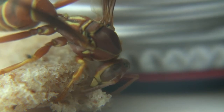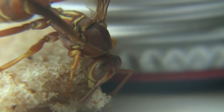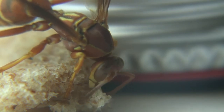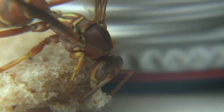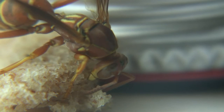Mantophasmatidae. This order is actually, according to my professor, relatively newly discovered, at least within the last 15, 20 years or so, which is still relatively recent. Mantophasmatidae is a family of carnivorous insects within the order Notoptera, which was discovered in Africa in 2001.